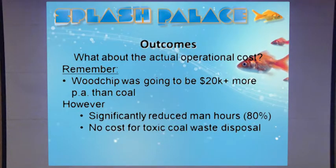We were spending somewhere in the vicinity of $15,000 a year on the disposal of lignite waste, and that's now no longer required. There's significantly reduced maintenance, both of the boilers themselves and, as I mentioned previously, of the building and the cladding on the outside of the building.